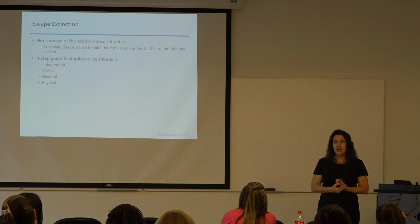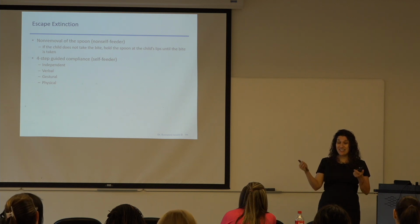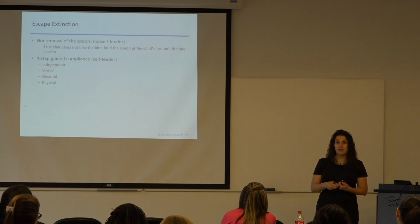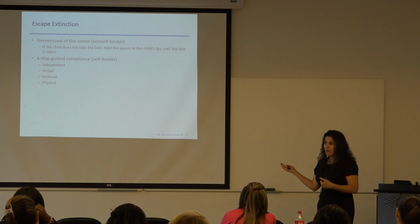Have I held a spoon up to a child's lips for 5 minutes? Yes, I have. And then I will take data on latency until bite acceptance to see if that goes down. Generally, within a session, I am not holding a bite up to a kid's mouth for 5 minutes more than a few times. And then after 5 minutes, it goes to 3 minutes. After 3 minutes, it goes to 2 minutes. Or that's when I change my reinforcement procedure.